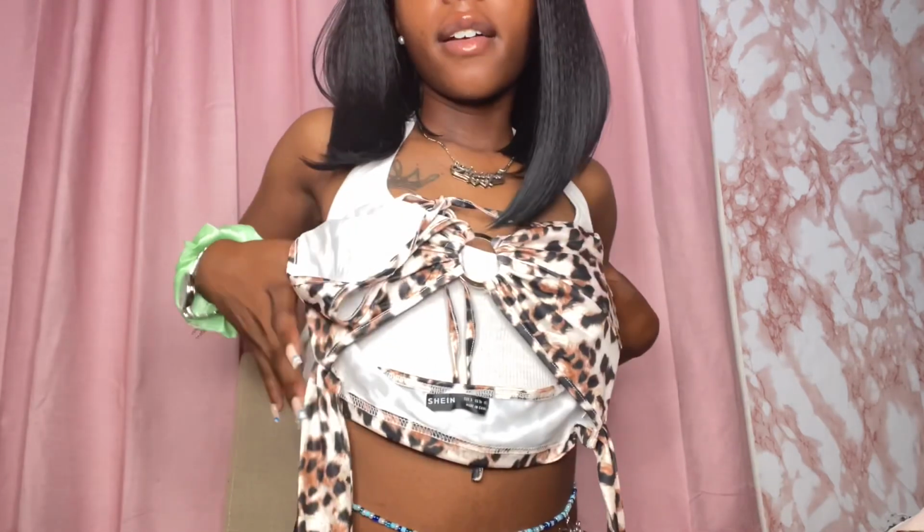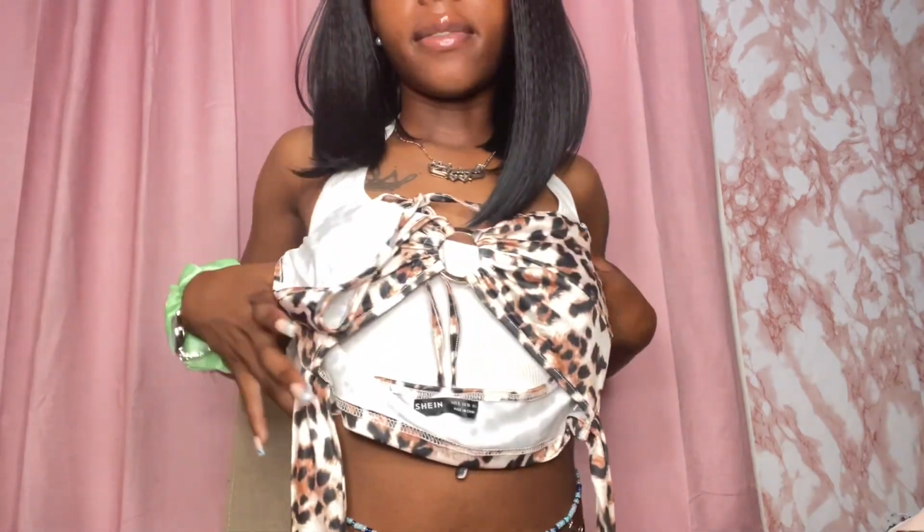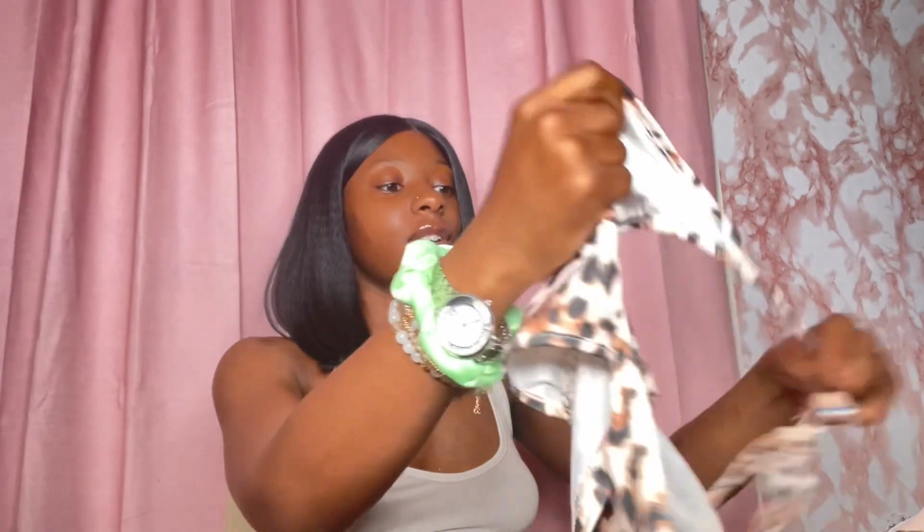Okay, so first thing we have is this cute top that I have bought from Shein. It's like leopard print. It comes like around this length right here. So I'm about to try it on, and I got a small because that's the size I am. I either get like an extra small or a small in tops because, you know, itty bitty titty committee. But anyways, I'm ready to go try this on, and I'm gonna come back and show y'all the full view from the waist up.